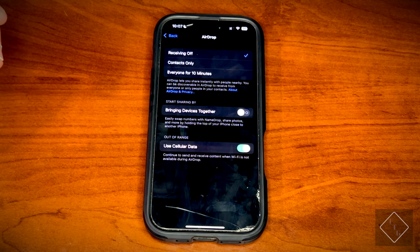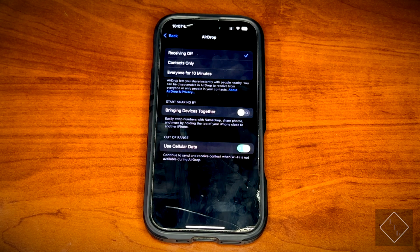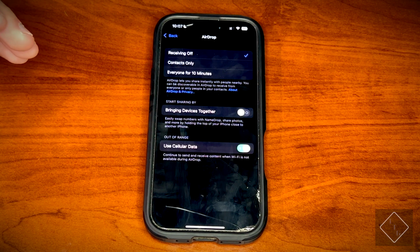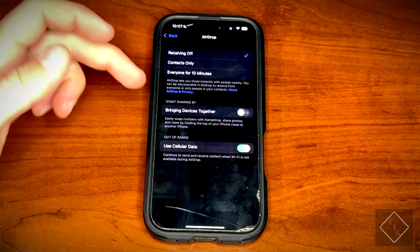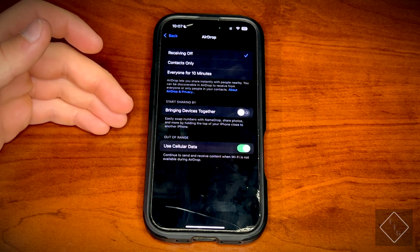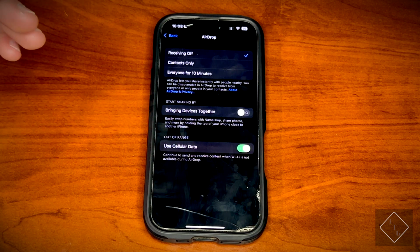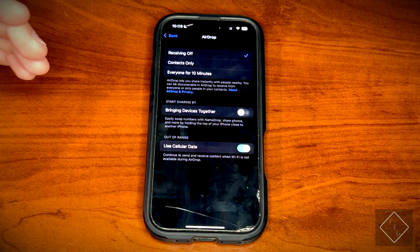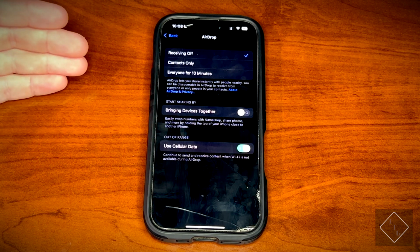And what happens is when you bring two iPhones together, it'll automatically transfer contact information or a photo or a video or something like that to the person that you're wanting to send that content to. So you bump the phones together and it'll do that. But this can potentially be a significant battery drain if you leave this on all the time and you're constantly doing that. I prefer to leave it off and prefer to just do the normal AirDrop route within the share menu. I just kind of like to do it that way better.